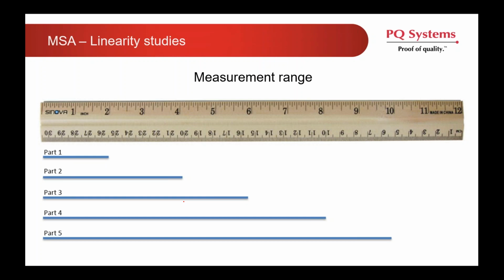So next, we've selected our different parts. Oh, sorry, I moved a little bit too quick on the slide. So we've got our parts 1 through 5.